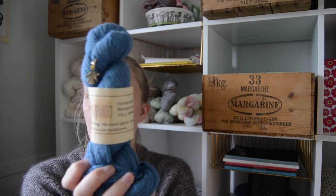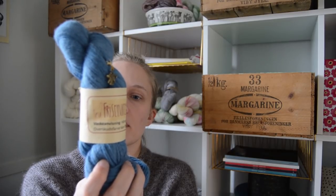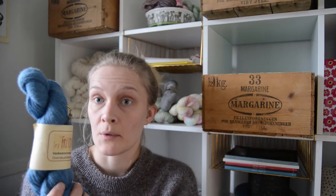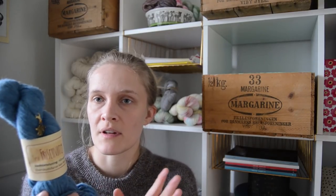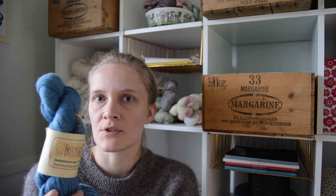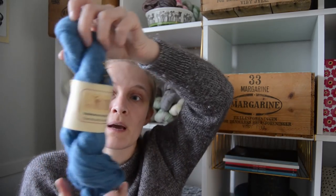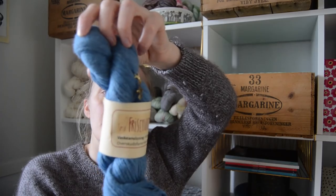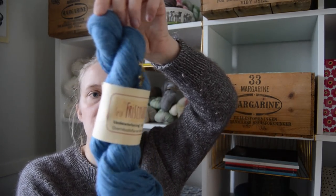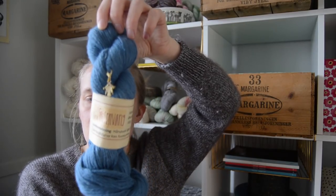And they source their yarn in Peru. And they go down there, as far as I know, and make sure that everything is up to a certain standard. I think they source it from small herders and small families, so the money directly goes to them. And it is sustainable. This is a 100% baby alpaca. Beautiful, beautiful blue, lovely, soft yarn.